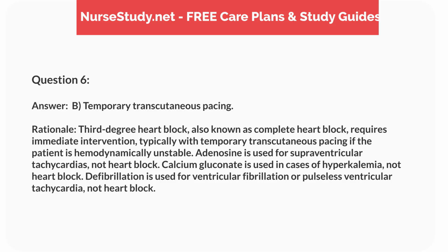Temporary transcutaneous pacing. Rationale: third-degree heart block, also known as complete heart block, requires immediate intervention, typically with temporary transcutaneous pacing if the patient is hemodynamically unstable. Adenosine is used for supraventricular tachycardias, not heart block.